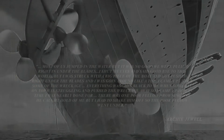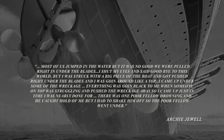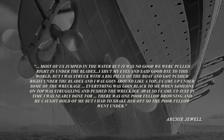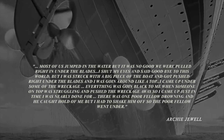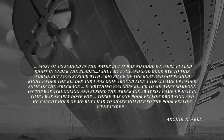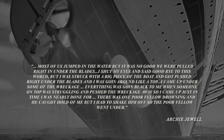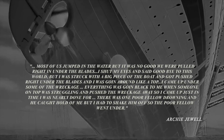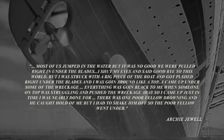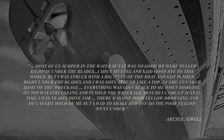Most of us jumped in the water, but it was no good. We were pulled right in under the blades. I shut my eyes and said goodbye to this world, but I was struck with a big piece of the boat and got pushed right under the blades. I was going around like a top. I came up with some of the wreckage. Everything was going black to me when someone on top was struggling and pushed the wreckage away. So I came up just in time, as I was nearly done for. There was a poor fellow drowning, and he caught hold of me, but I had to shake him off, so the poor fellow went under.